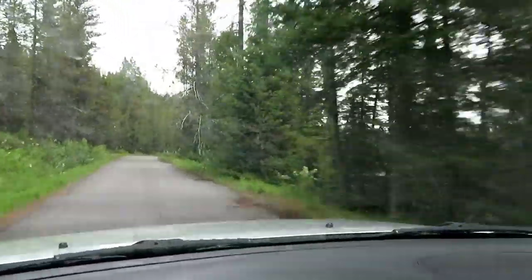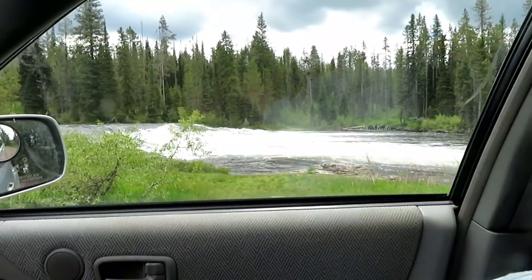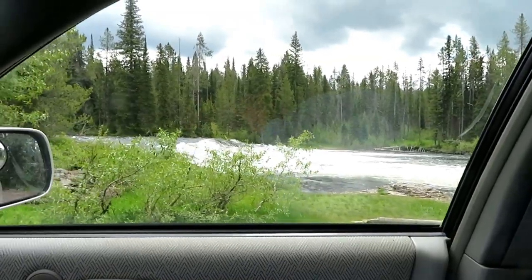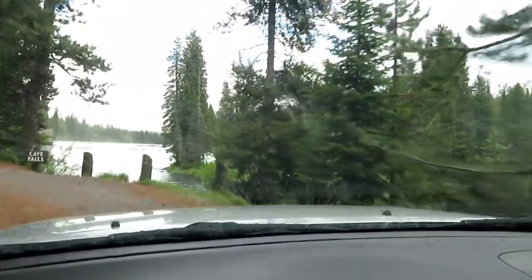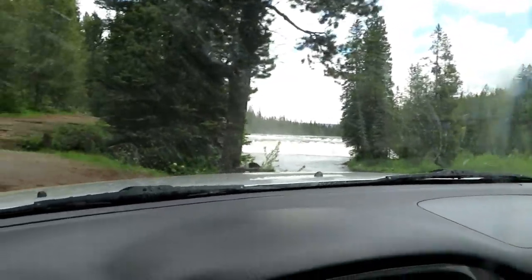Most of the drive was in Idaho, but we just barely turned into Wyoming now. Here's the Fall River off to the right. It's kind of a smaller pseudo waterfall here on the river, but I don't believe that's Cave Falls. I think we need to keep going. There it is. Wow. There's a lot of water coming over that thing right now.